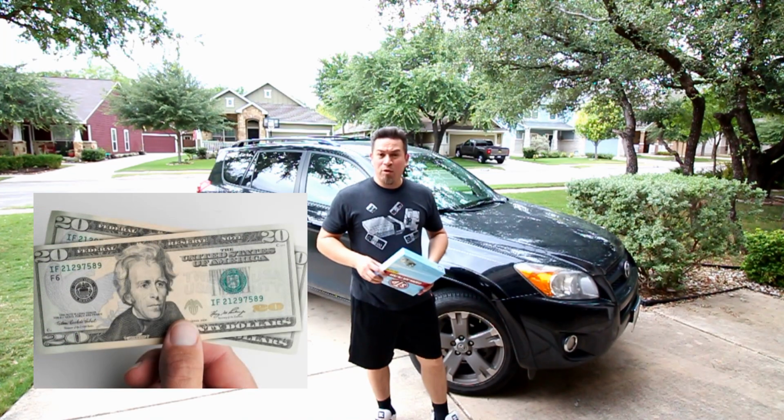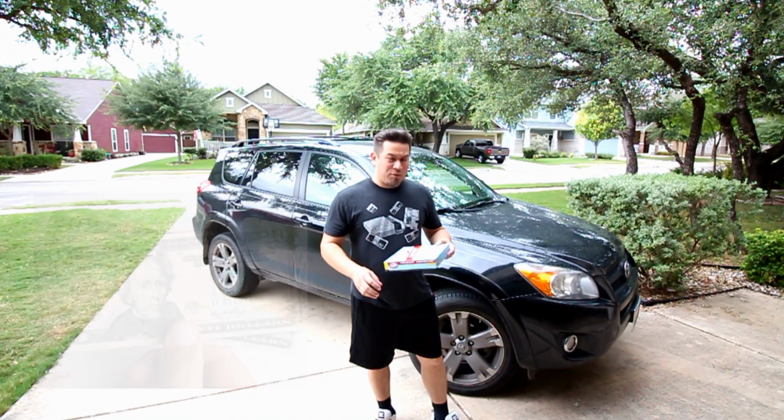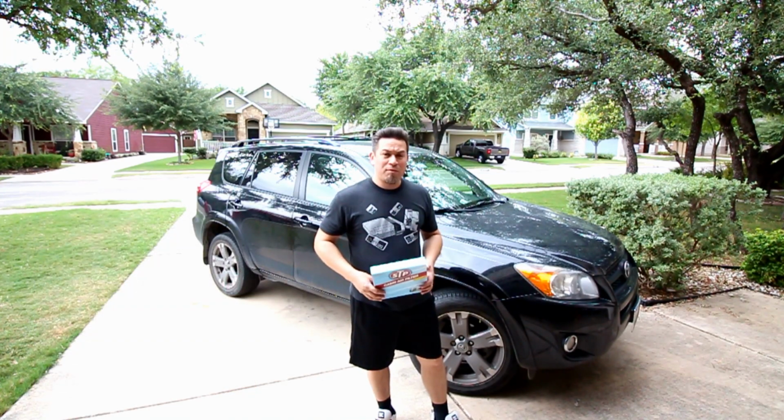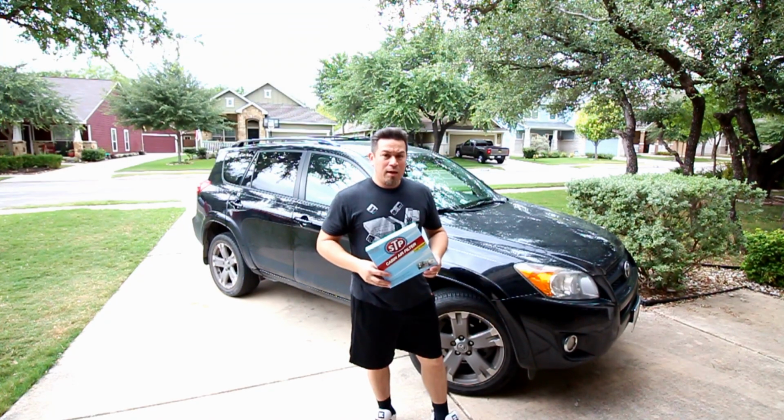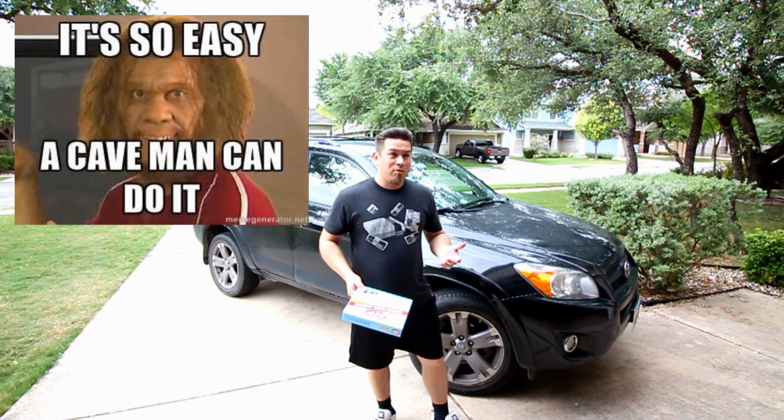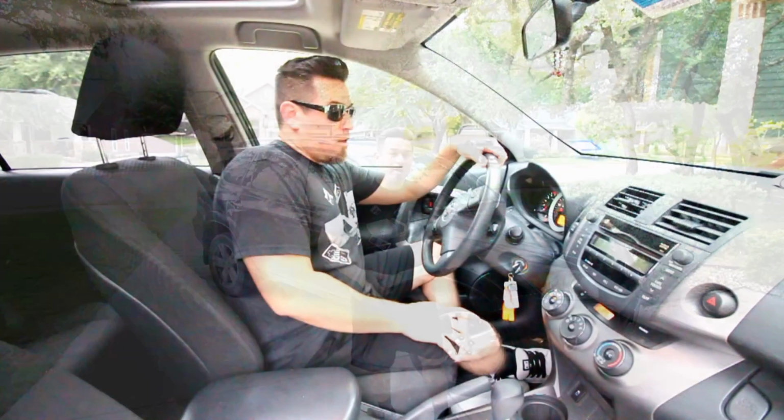Typically, you'll be charged about 40 bucks to change a cabin air filter. If you want to pay the money, great. If you want to save a few bucks, I can show you how to do it. This part's $12.99 at a local auto store. It's not expensive, and the good news is it doesn't require tools, so anybody can do it. I mean, if I can do it, anyone can do it.